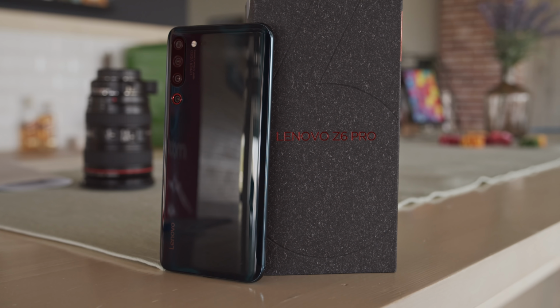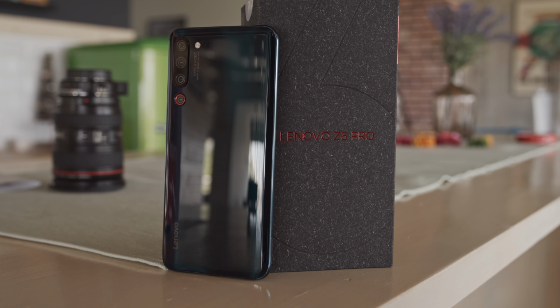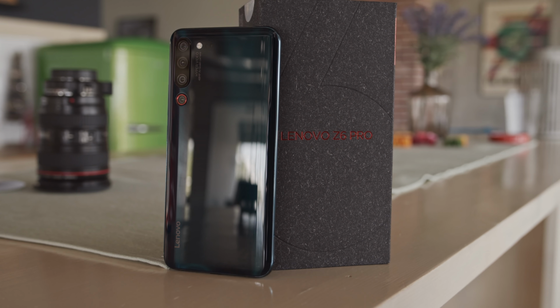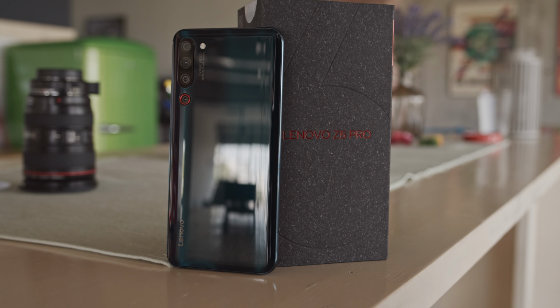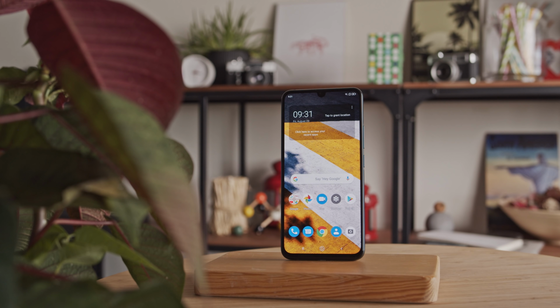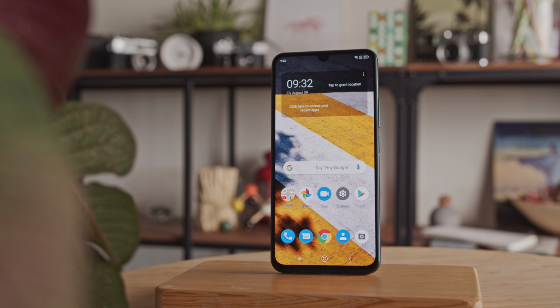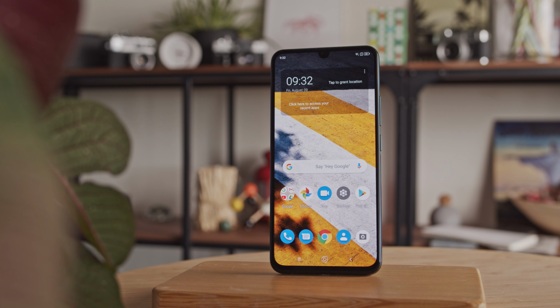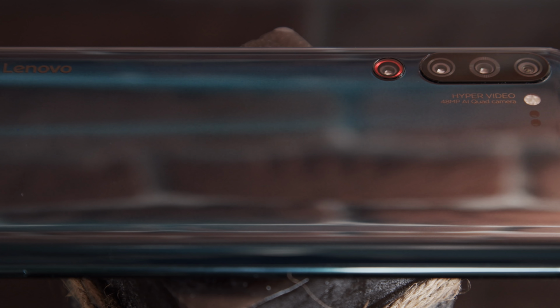The Lenovo Z6 Pro is one of the first phones we've had in a long time with the Lenovo branding, since that has taken a backseat to the company's Moto brand. But what better way to make a comeback than with a gorgeous looking flagship? On top of looking great, it has a unique 5-camera setup, an AMOLED screen, a Snapdragon 855 chipset, and a large 4000 mAh battery. The Lenovo Z6 Pro is made of glass, with a metal frame.